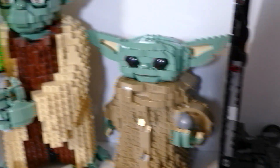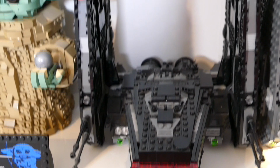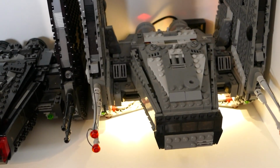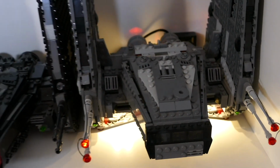And then we have the good version of the Kylo Ren shuttle from 2019, I believe it is, from the Rise of Skywalker at least. And then here we have the bad version, however it's a little bit better now because I've kitted it up with some lights, which is absolutely great.